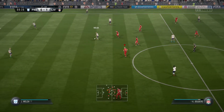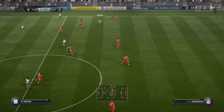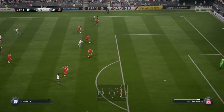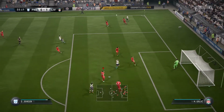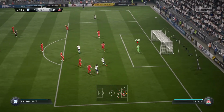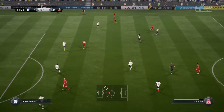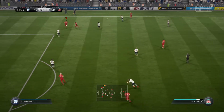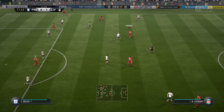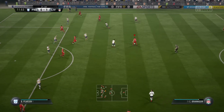Welsh. Pearson. There's some potential in this move. And it'll go into the middle now. Now the shot! Good work by the goalkeeper. Milner. This is an exercise in patience as they try to get an opening. It's Stewart. Kent. Now he's looking for support.